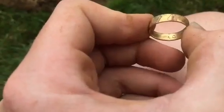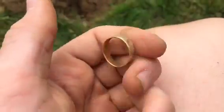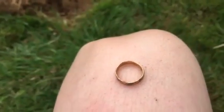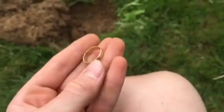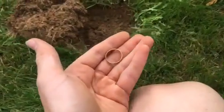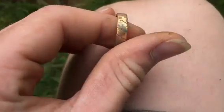You can barely see it there. This is an 18 karat gold ring. That's the second 18 karat gold ring today. 2 silvers, 2 18 karat gold rings. And that one was like 3 inches deep. That's my 3rd gold ever. What? And it's beautiful. I love this design.